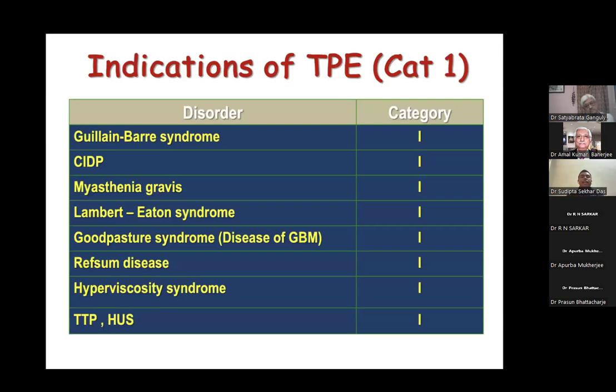Now, if I talk about category 1, the main diseases of category 1 include Guillain-Barré syndrome. Of course, this has been a practice for a long time, right? Then CIDP, AIDP, then myasthenia gravis, Eaton-Lambert syndrome, Goodpasture syndrome, that is the disease of the glomerular basement membrane, Refsum's disease, hyperviscosity syndrome, TTP, thrombotic thrombocytopenic purpura, then hemolytic uremic syndrome, as Dr. Proshun has already told you, HUS. So this comes into category 1.